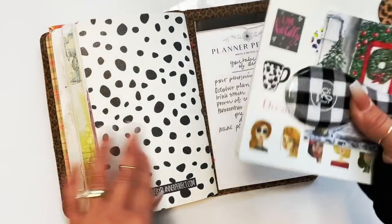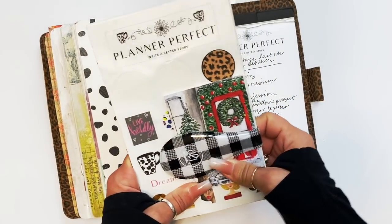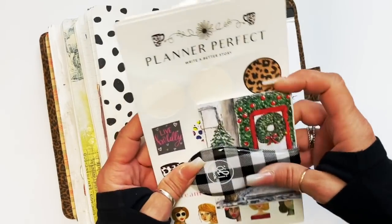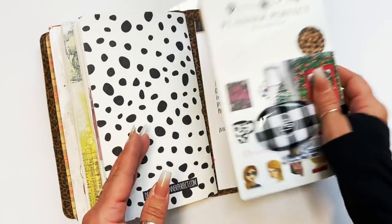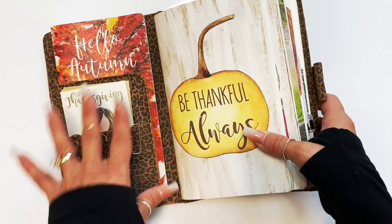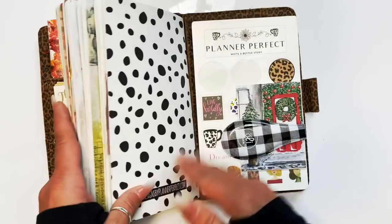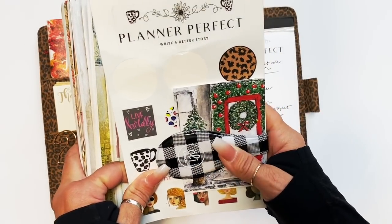So I saw my friend Tara, she used a paperclip, I think, to harness all of the Planner Perfect stickers and tip-ins and stuff. And I love the idea so much that I copied, and I love how she puts it in the back. I just think it's so fun, which is perfect because I like to put a journal here. Our stickers do fit here, but man, I'm just really liking this. And I got one of these ginormous ollie clips.